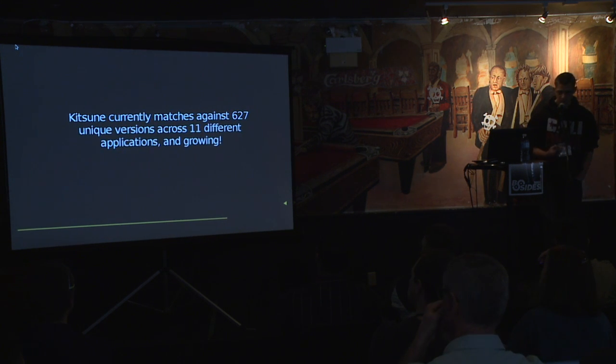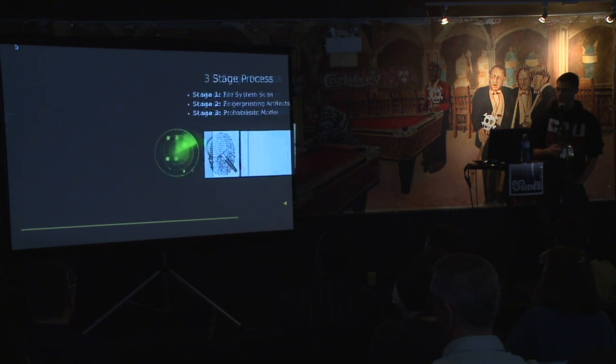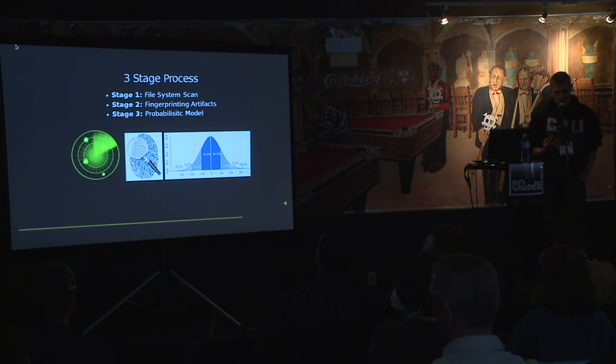So in the current state, Kitsune supports matching against 627 unique versions across 11 different web applications, and we're constantly adding more and more as it grows. So a little bit about how it works. It's split up into a three-stage process.